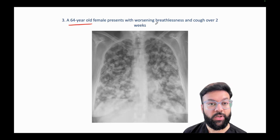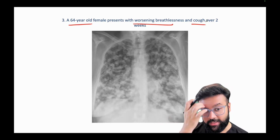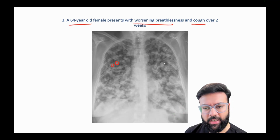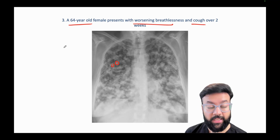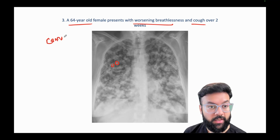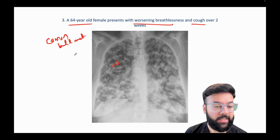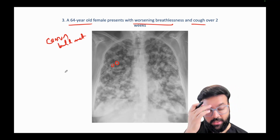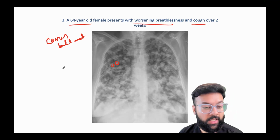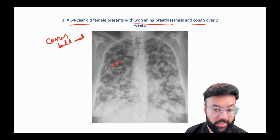Next one, a 64-year-old female who is coming with worsening breathlessness and cough over 2 weeks. A huge, hazy, round infiltrates all over the lungs. This is actually a classic description of cannonball metastasis. Okay, cannonball metastasis. Let's say in the context of USMLE, they might say patient has history of molar pregnancy, is now coming with shortness of breath. Your next step in management is to get a chest X-ray, and you see this.